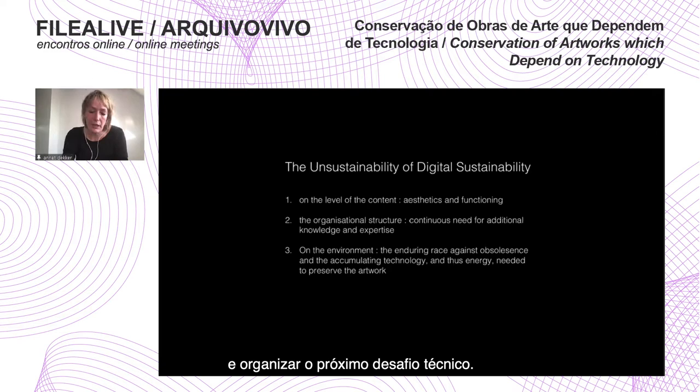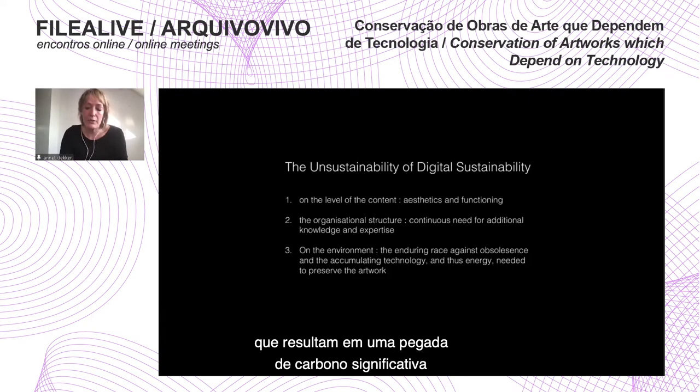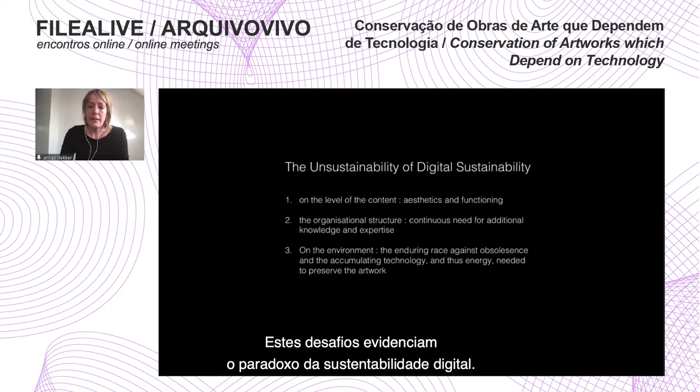And thirdly, on the environment. The enduring technical rat race is not sustainable in an ecological sense because these practices have high energetic costs, which results in a significant carbon footprint of digital art and heritage projects. So these challenges very much bring out the paradox, I would say, of digital sustainability.